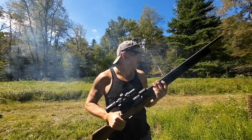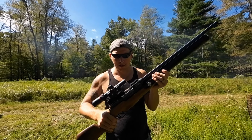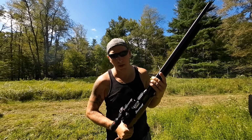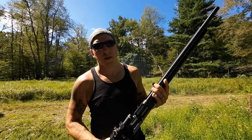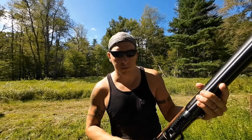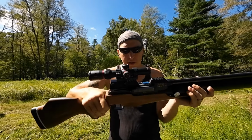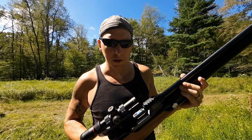The Aea Zeus 72 caliber, the world's largest air gun currently. Massive freaking rifle here. It's supposed to put out some massive numbers. Today we're going to see that. Zeus was the god of war, but he was also the god of law and order. And with this rifle, I could see definitely keeping law and order.